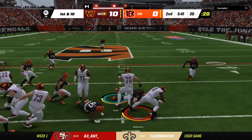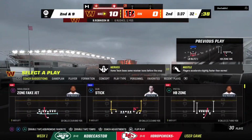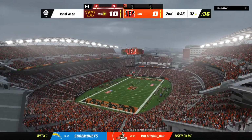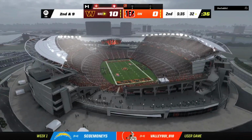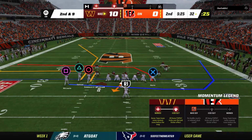On 1st and 10, it's Robinson, and he'll scratch out only about a yard up to the 32. Yeah, things were pretty stacked up there in the middle of the line. A lot of bodies, not much space. I think ultimately he was fortunate to get anything out of that run.